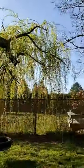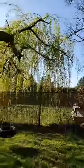Oh, and I see some more crows on the wing, flying past my neighbor's house over there.